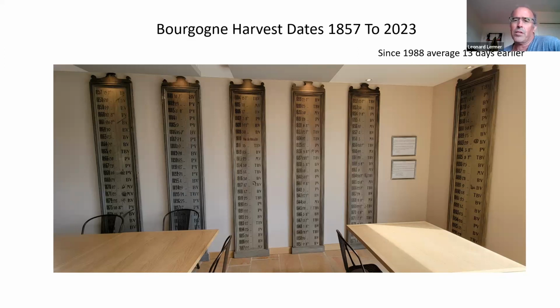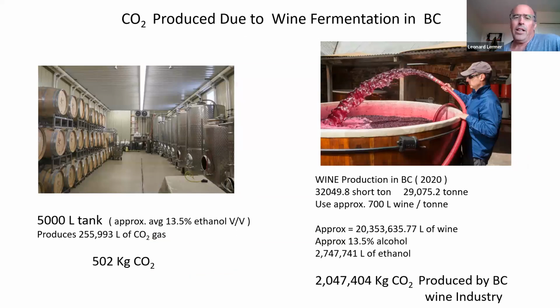in advance of global warming changes. So anyways, to look at BC, when we were asked to look at collecting CO2, we want to look at the tank. So a typical tank, a 5,000 liter tank, if you calculate based on the percent ethanol, I took 13.5% because it's right between 15 and 12, so between the typical white and typical red, and roughly calculated using the ethanol the amount of CO2 that's produced. On a 5,000 liter tank, you're roughly producing 500 kilograms of CO2, which is about 40 times the volume of the tank because you're going into the gas phase. So it's quite a significant amount that's produced, especially within a 2-day period.